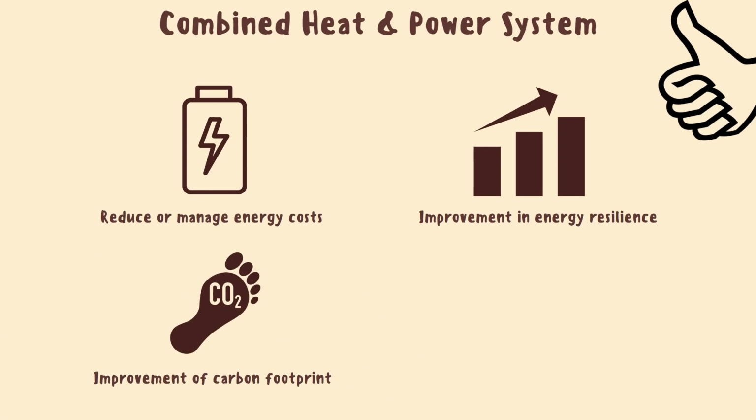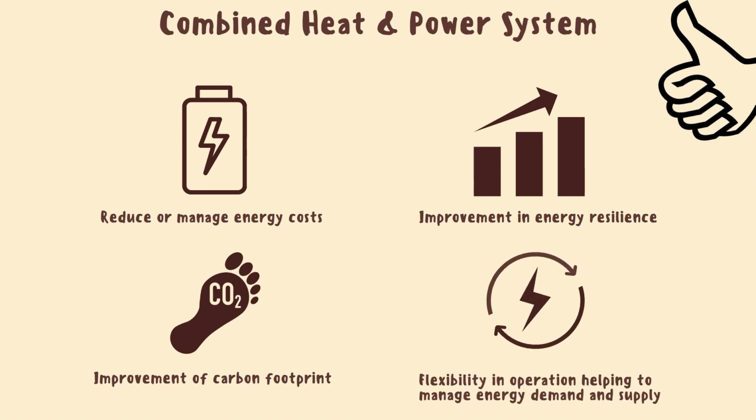Waste heat generated from this process is recycled for cooling and heating, and in use is expected to save 500 to 750 metric tons of carbon emissions each year. Depending on the fuel sources used, such as biogas or hydrogen, it can deliver a carbon neutral or negative position. The CHP also provides flexibility in operation to manage energy demand and supply.